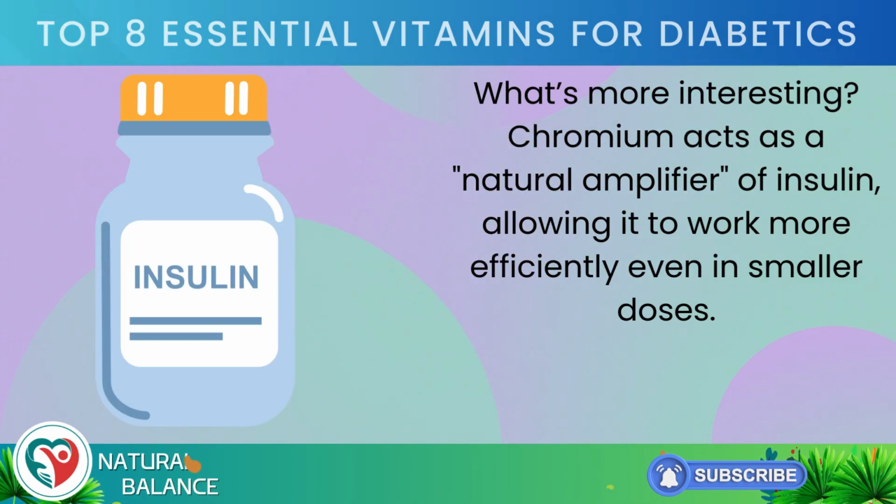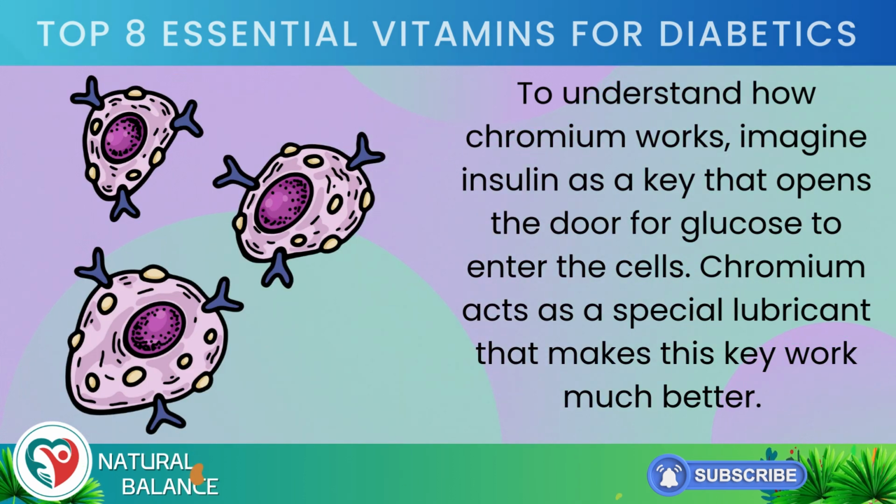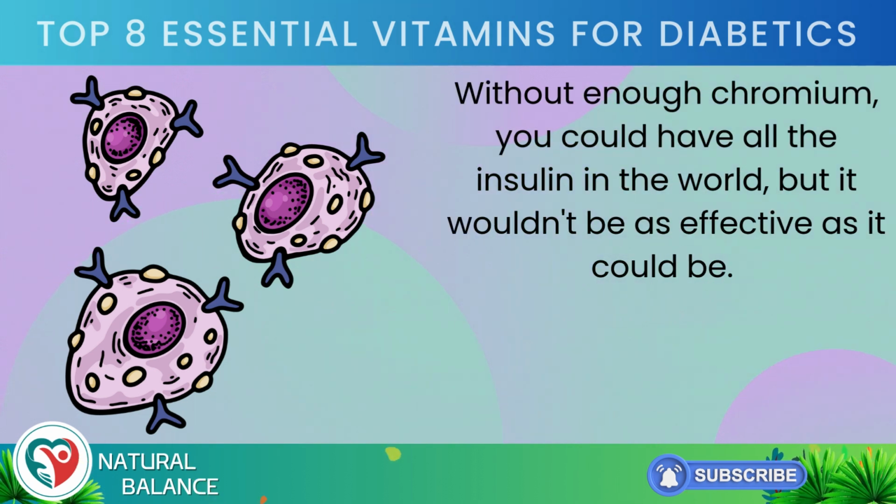What's more interesting? Chromium acts as a natural amplifier of insulin, allowing it to work more efficiently even in smaller doses. To understand how chromium works, imagine insulin as a key that opens the door for glucose to enter the cells. Chromium acts as a special lubricant that makes this key work much better. Without enough chromium, you could have all the insulin in the world, but it wouldn't be as effective as it could be.